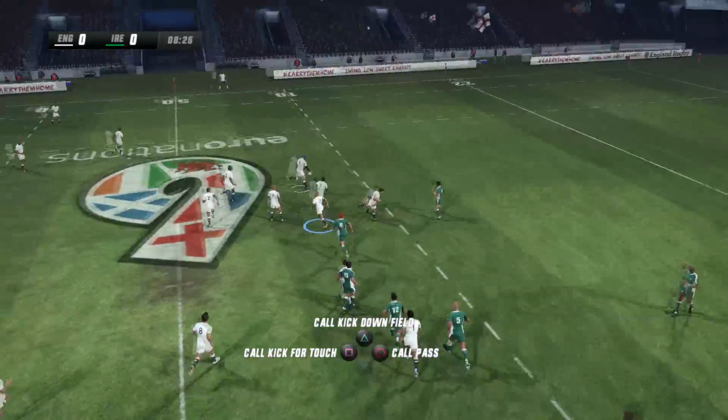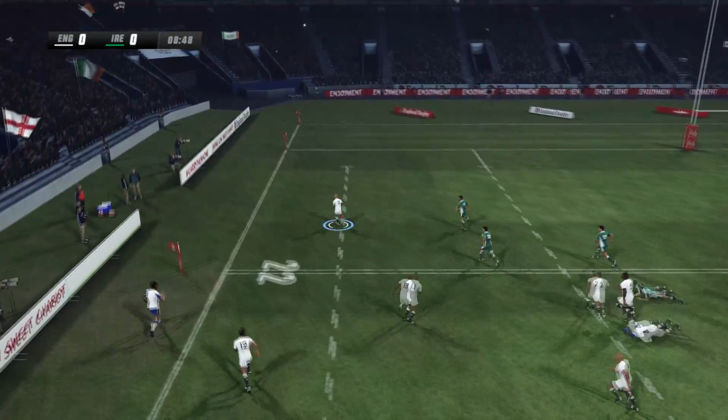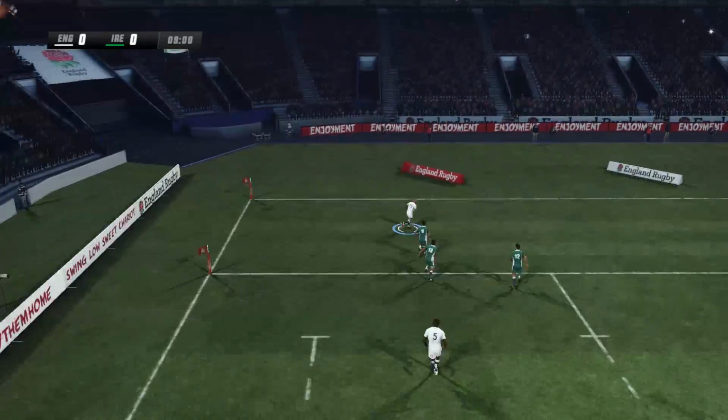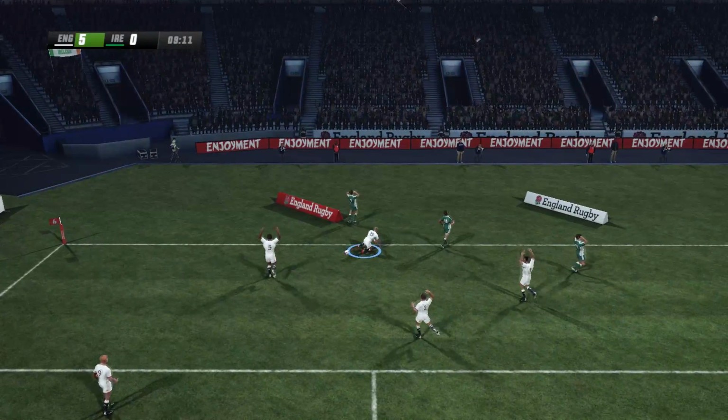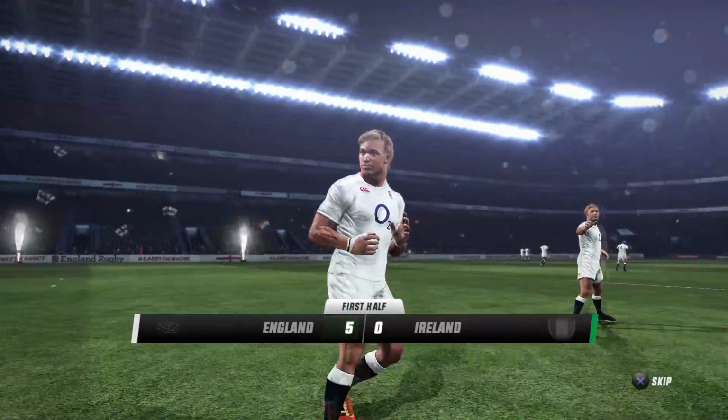This break comes left side. It's all England at the moment. It's Atwood. Atwood, he's got to pass it. Nathan Nicholls, just a second touch of the ball. And it's the first try for England. It didn't take much. And Nicholls is celebrating.